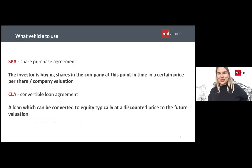So maybe we should start off with how you can raise funds. So there are different ways, and these are two examples of what typically a VC fund would use as a vehicle to invest in a startup. So one is a typical share purchase agreement, which is an equity round, essentially. Very simple. You have a valuation, a pre-agreed share price, and the investor will take a part of the company, a shareholding of the company in return for their investment.